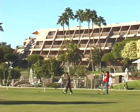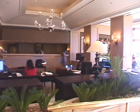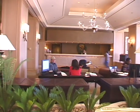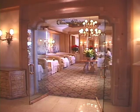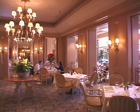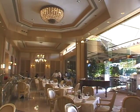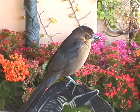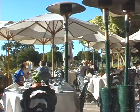It's called the Phoenician. What an extravagant, beautiful place. You may recall the name Charles Keating, the financier who was brought down in the savings and loan scandals. Well, this was his last hurrah. Invested a lot of money in creating this super 5-star deluxe resort, the Phoenician.